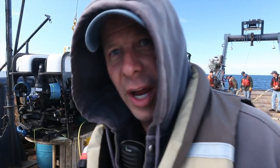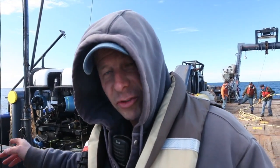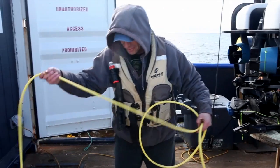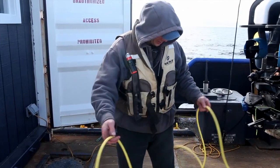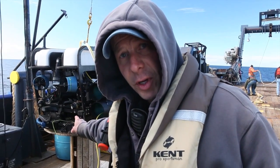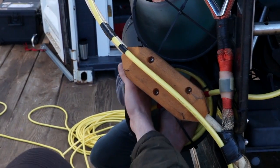The system that we have here, we made this up ourselves. We have to figure out a way to launch this when we get down there. When you see what I do here, I'm going to be coiling this umbilical inside these two tubes that are on the side of the bigger ROV. And you coil one in one way and one the other so there's no twists in it.